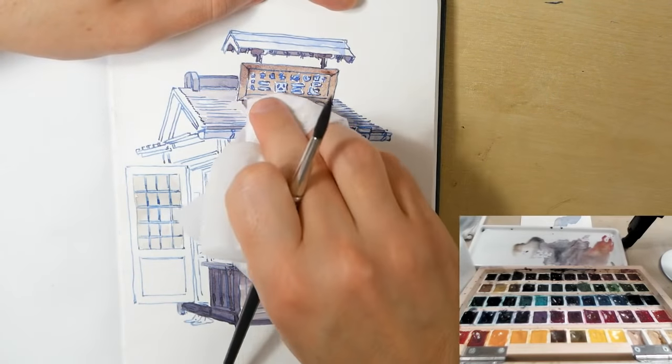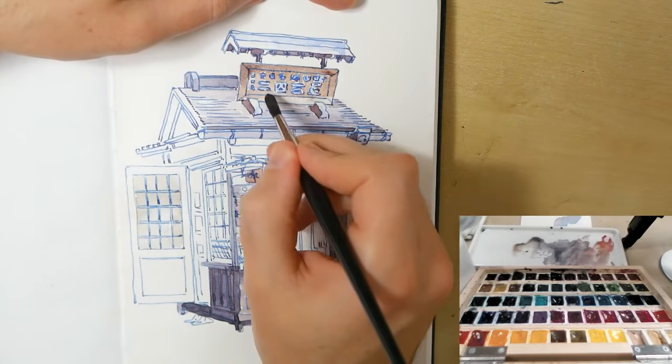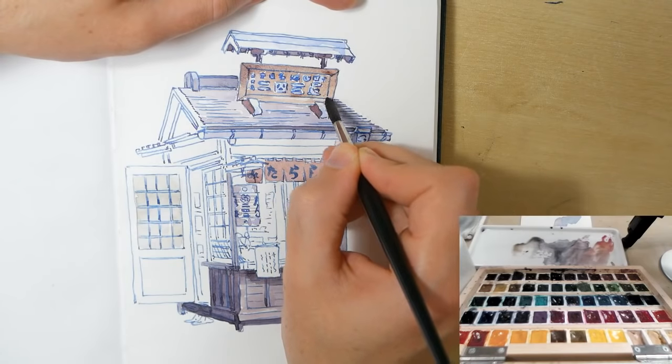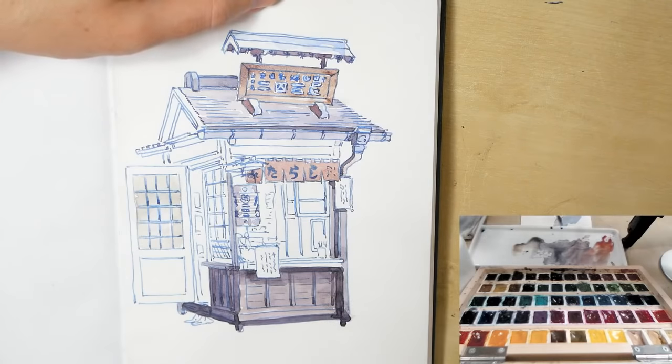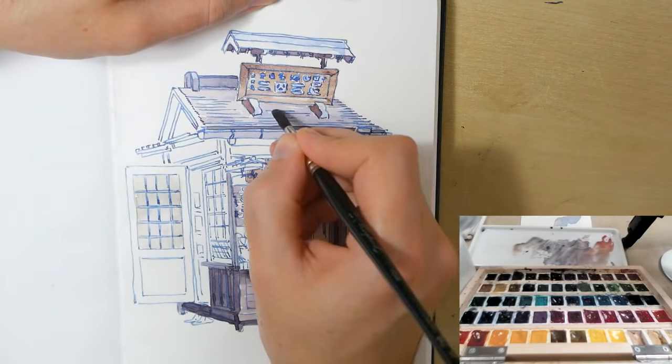I'm using an image reference really loosely, but it's just a photo I picked from the internet, from somewhere, I don't even remember from where.